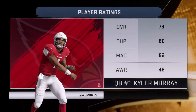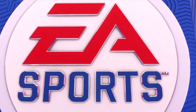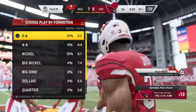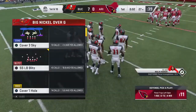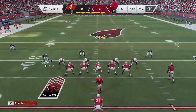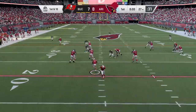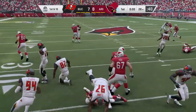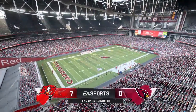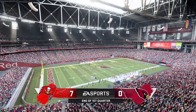So out come the Cardinals now for their opening drive. They will be led out by the Heisman Trophy winner from 2018, drafted number 1 overall the subsequent year, Kyler Murray. Murray and the Cardinals with a 1st and 10 at their own 27. They'll run for the first time with Johnson. And he'll be taken down as that will take us to the end of the first quarter of play. After 1, 7-0 on EA Sports.